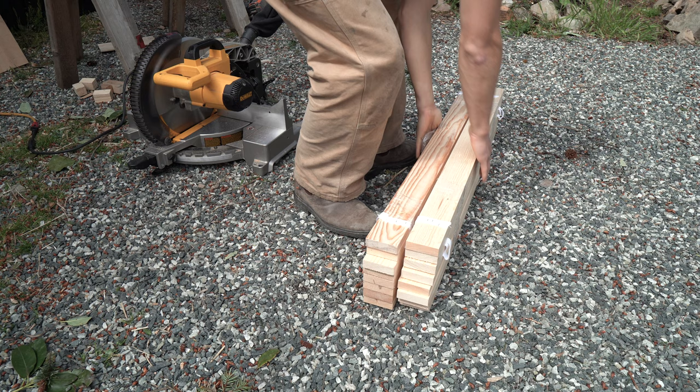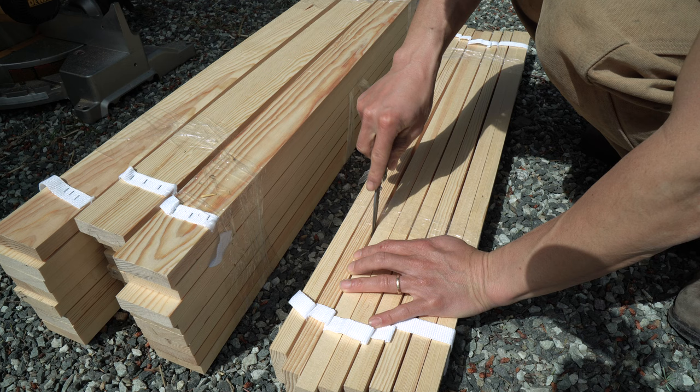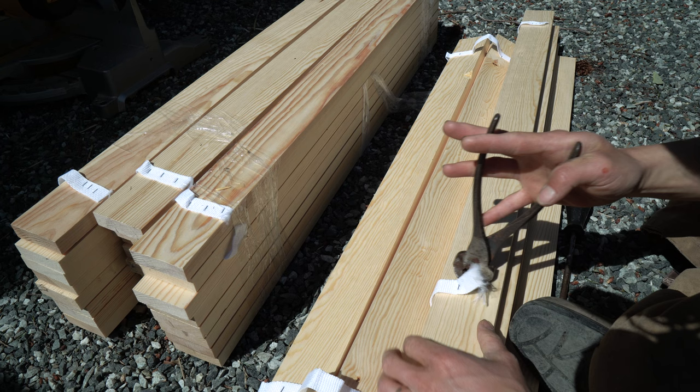Would you believe that these are unused bed slats I found in my parents' basement? Perfectly usable lumber. It's available everywhere. You just keep your eyes open.